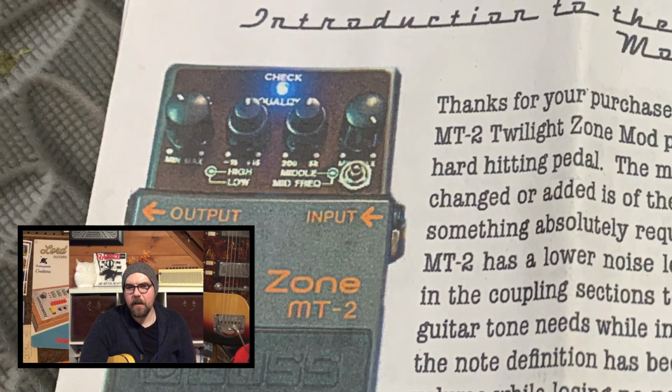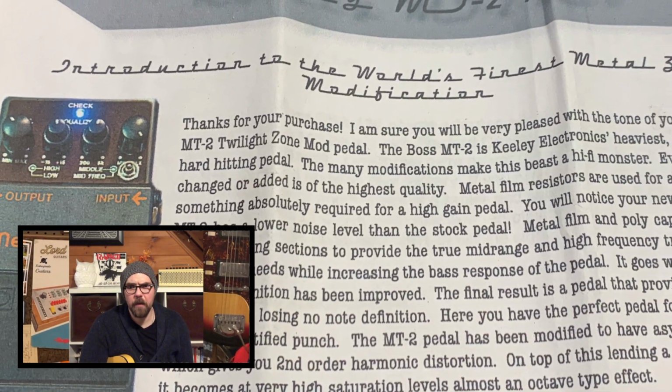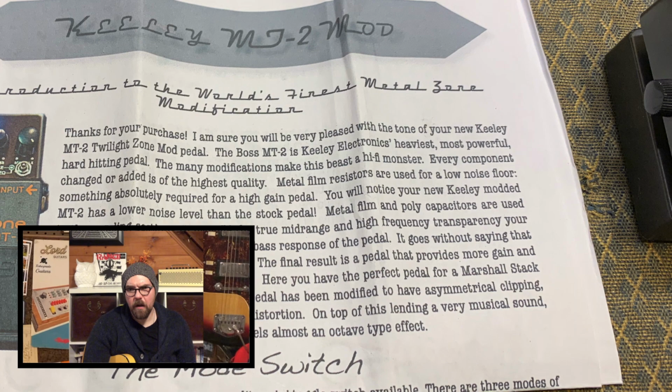So in the Keeley modded Metal Zone, what gets done, or on this one anyway, the LED was changed out to a super bright blue LED. You have no problem seeing that it's on. That's true. It gives you a 3-way toggle switch that gives you the stock setting plus 2 Keeley mods.